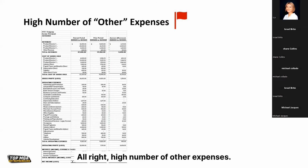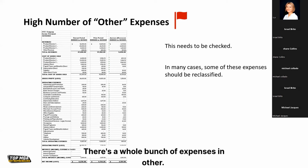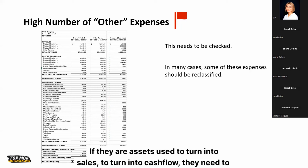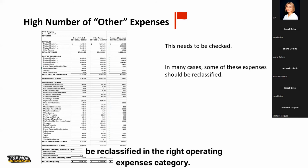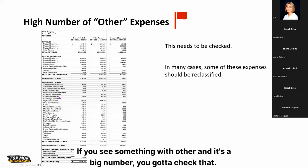All right. High number of other expenses. This always needs to be checked. If you see in the income statement, there's a whole bunch of expenses in other, most of these expenses need to be reclassified. If they are assets used to turn into sales, to turn into cash flow, they need to be reclassified in the right operating expenses category. They could be coming under advertising, computer or internet, whatever they are. If you see something with other and it's a big number, you got to check that.